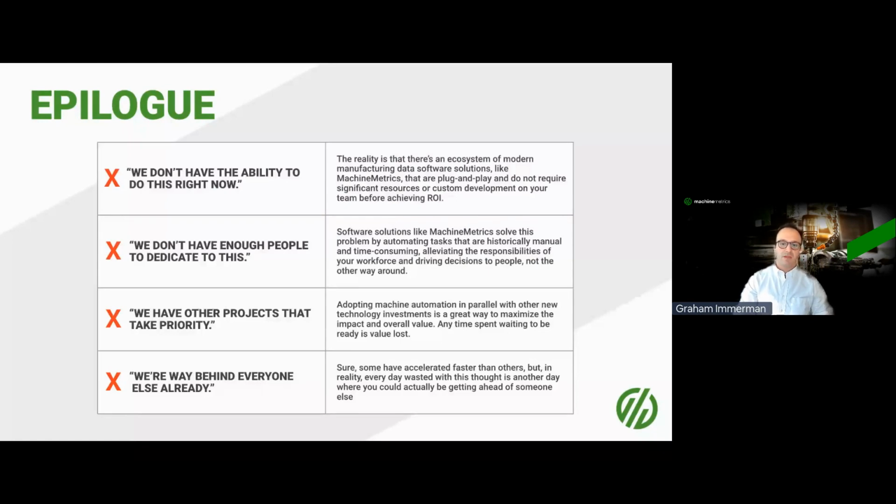Furthermore, if you use machine data collection and monitoring in parallel with your other new technology, it's a great way to maximize, even empower, the impact of your overall value. Imagine today putting in a maintenance system that's based on some arbitrary calendar to do the maintenance of your assets. The reality is the machines should be driving your maintenance, and when you use something like Machine Metrics to collect data from those assets, you can drive your maintenance system with Machine Metrics and not just by when a machine breaks down or some arbitrary calendar time.